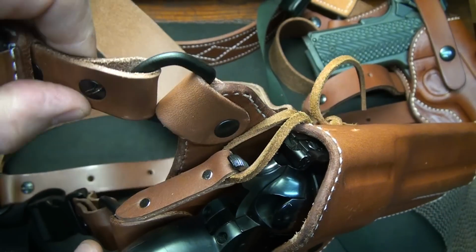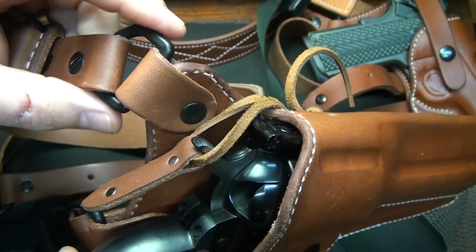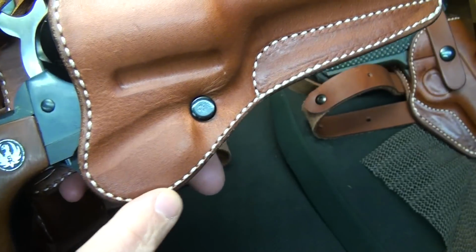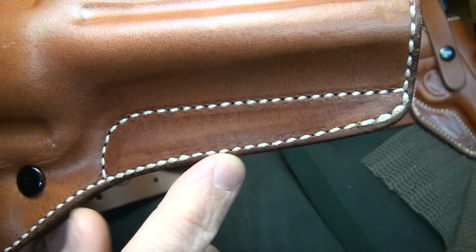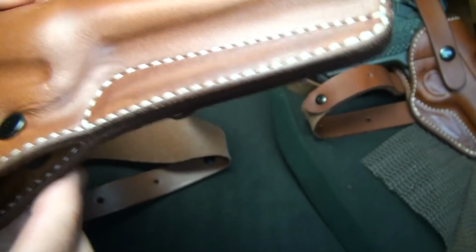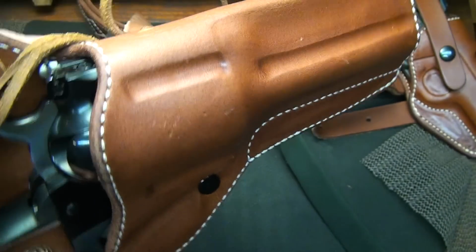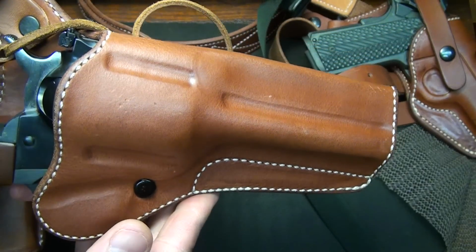They use Chicago screws to attach the straps and D-rings. Everything is hand-stitched, double-stitched all the way through, very uniform, and just really heavy duty. Everything's finished extremely well. You know, there's just something about high quality leather.